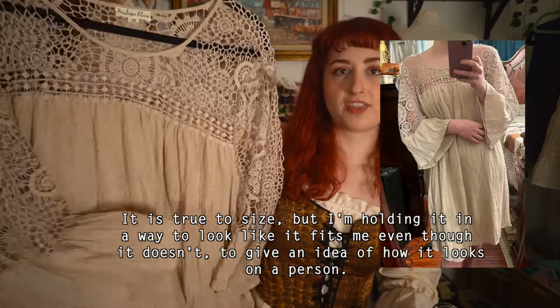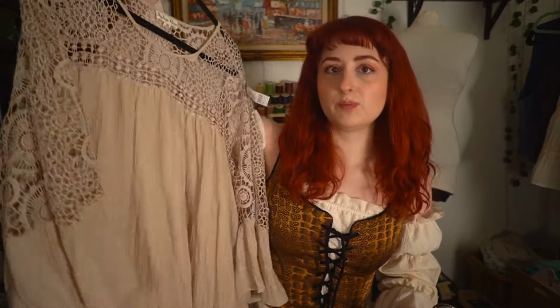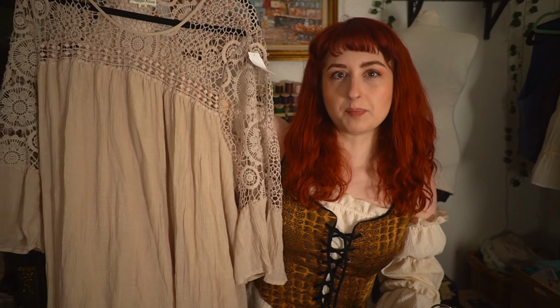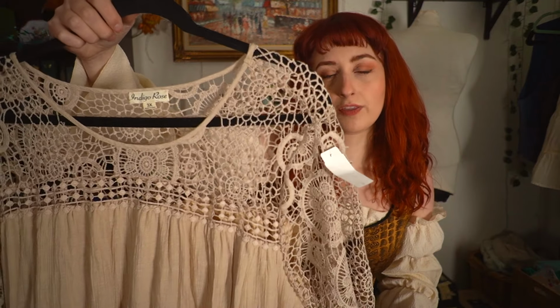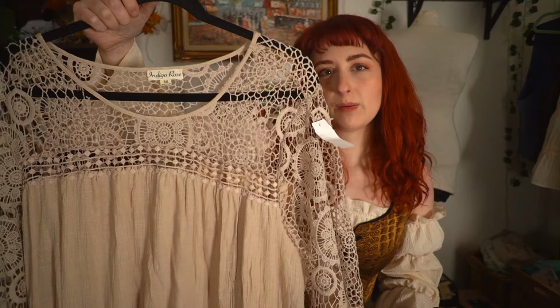Now this is also a 3X, and this would be really great with some belts over the top of it, or maybe one of those corset belts. Since it has a lot of detail on the shoulder, I wouldn't go with a corset with straps. Maybe something more like an underbust situation, which I know I'm gonna get questions about.